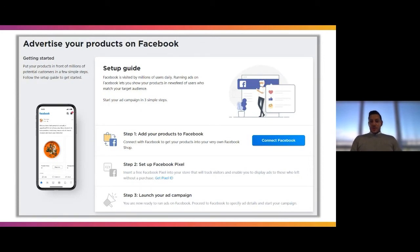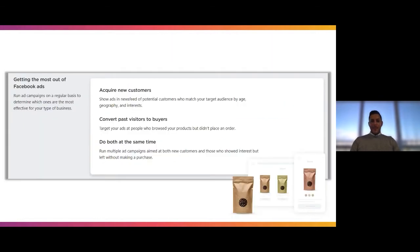And then I mentioned this just now, your advertising on Facebook. So you can run your ad campaigns, define your budget and your audience directly from the integration within the Netcash Shop admin panel. Essentially, you're running your entire business from one dashboard, well, your entire digital business.